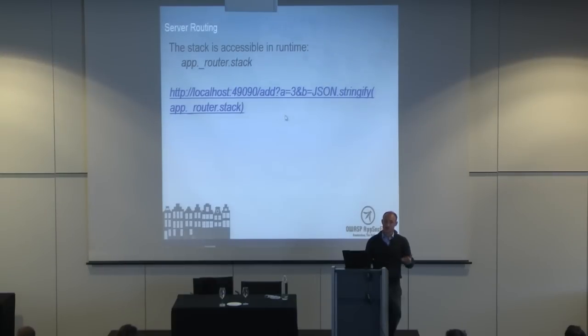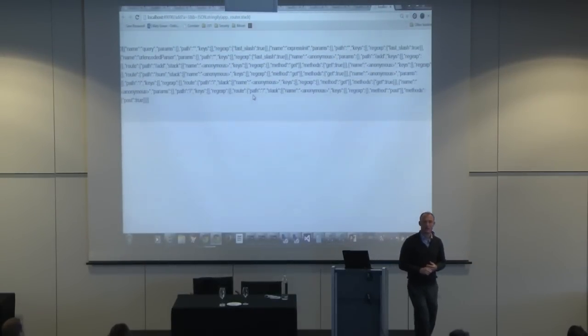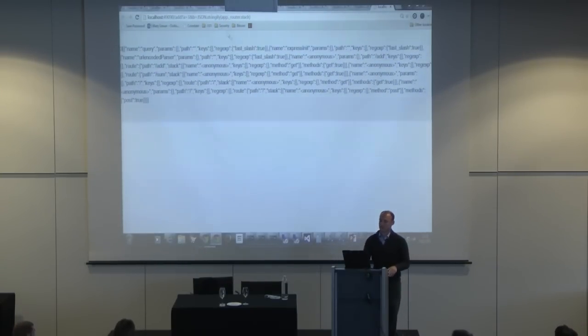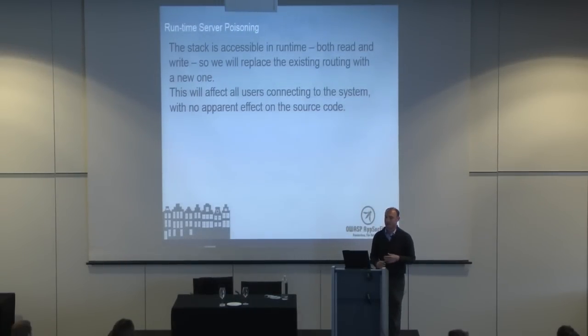And our system can access this stack. So let me click in here. And we get the full list of all the routing used by our system. So we've got an eval, and the eval code that we pushed in here gets the full stack of the routing of our system. So the stack is accessible at runtime, both to read and to write.